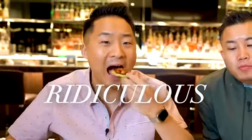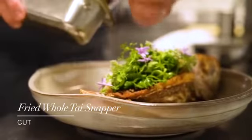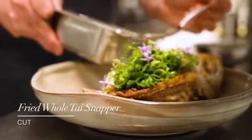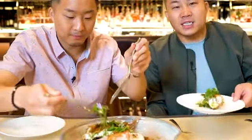It's ridiculous. Now we got the whole Thai fried snapper, deboned, side of jasmine rice with the toasted garlic chili soy. I didn't expect to see this here in Las Vegas. With the head on. This fish had a pretty good dentist. They dressed this snapper to the nines. Could you say, Andrew, that this snapper is dapper? Woo!